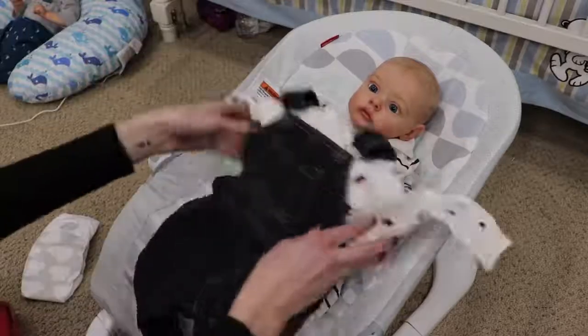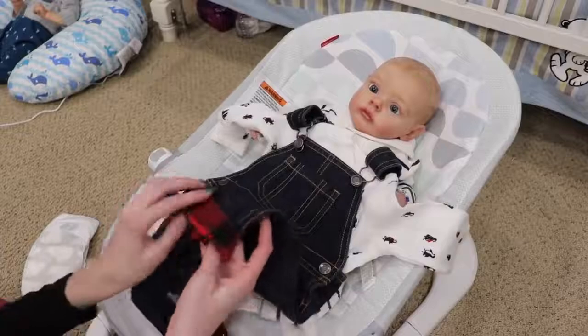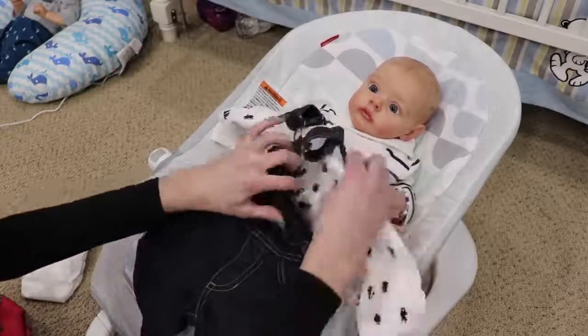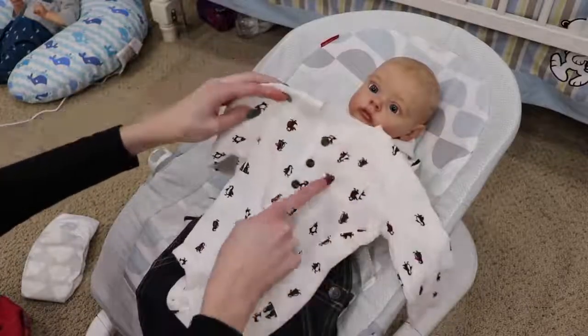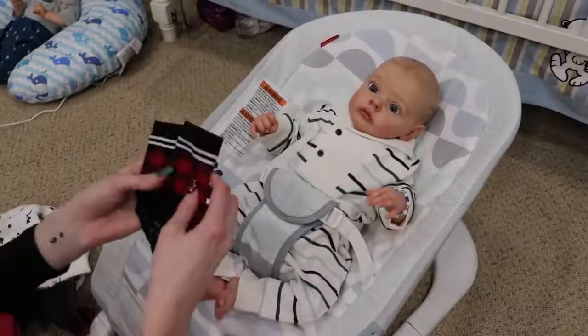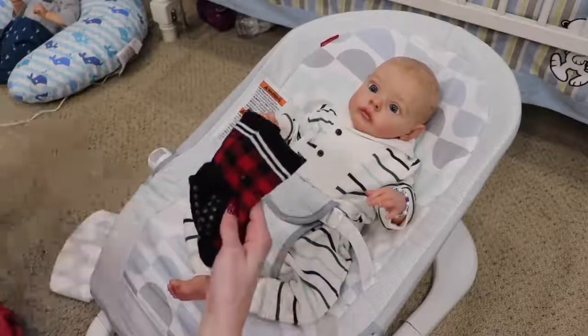Then I'm going to put him in this outfit from Carter's. It's these jean overalls with this cute plaid cuff. And then it's a thermal onesie, I love this, with penguins all over it, and the buttons, I love it, and a little pocket. And then I have these cute little socks that match the bottom of his pants, kind of, not really, but a little bit, so he's gonna wear those.